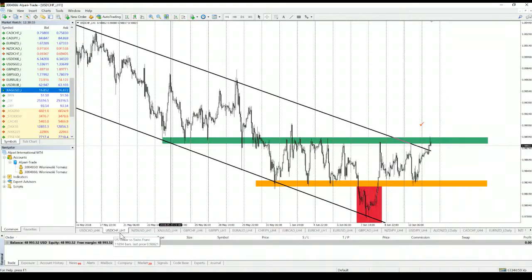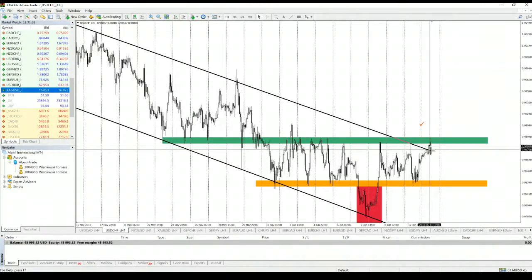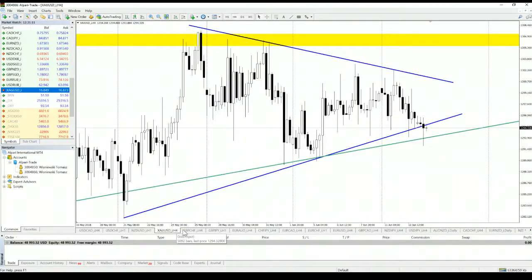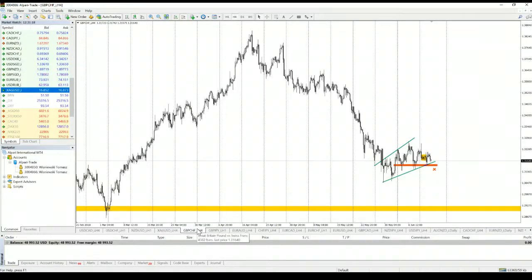American dollar to Swiss franc, another attempt, but failed. So that's why you don't buy with the breakout of the upper line of the flag. You wait for the breakout of the horizontal resistance. New Zealand dollar to American dollar, false breakout, reaction after false breakout. Gold, defending. We'll get trading signals soon, maybe in next 8 hours.